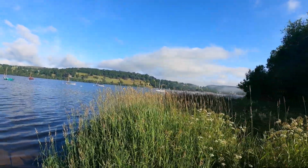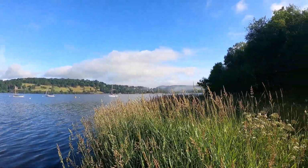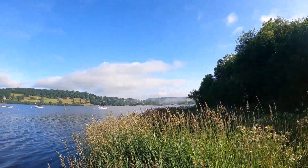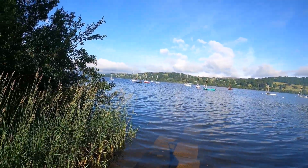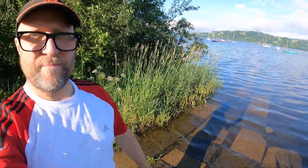Well, it pays sometimes to be the early worm. You may just be able to see over there the last remnants of some fog. You might be able to see over there, I don't know. I came down and I just got the drone out and I got some amazing shots. Hope you enjoy these.